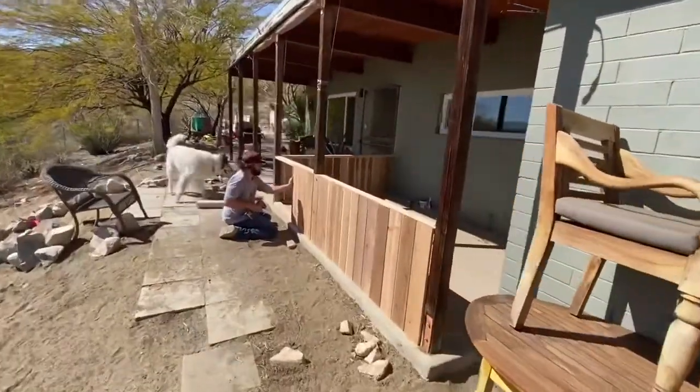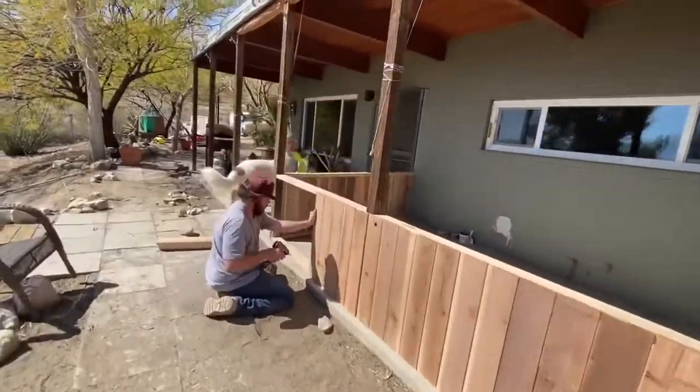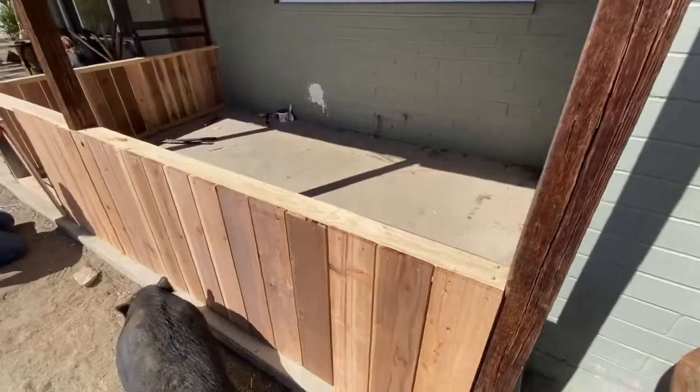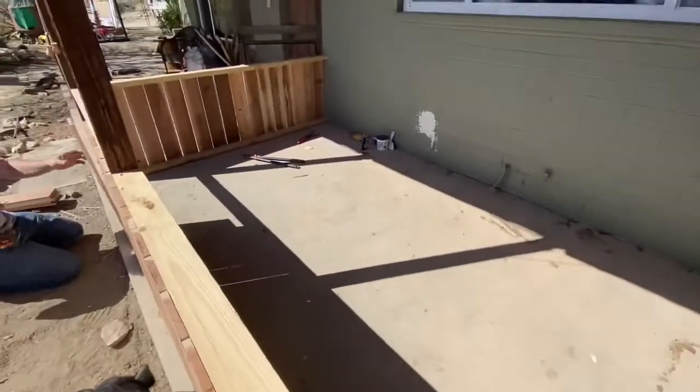Here. This thing's almost done. How's it going, babe? Good. This is such a perfect little play area, a little outside play area thing.